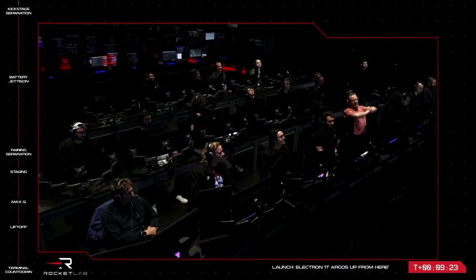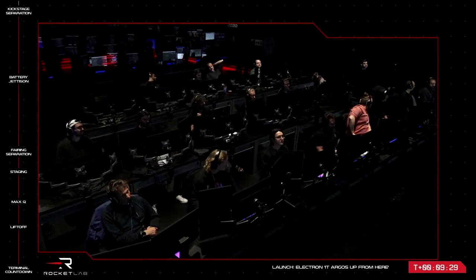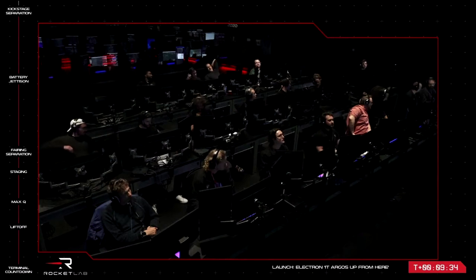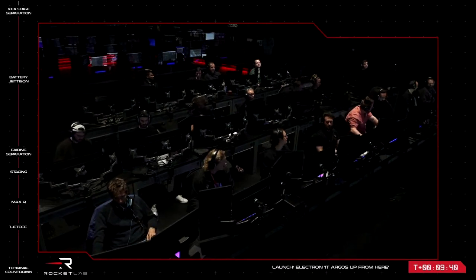Much like main engine cutoff, the Stage 2 Rutherford has now throttled down before the stage separates from the kick stage as it continues on to payload deployment in the next 40 minutes or so. You've seen it on your screen. The Rutherford engine on Electron Stage 2 successfully throttled down, and Stage 2 and the kick stage now have separated.